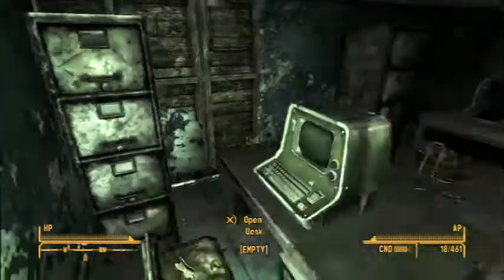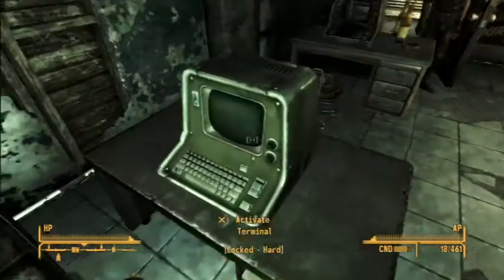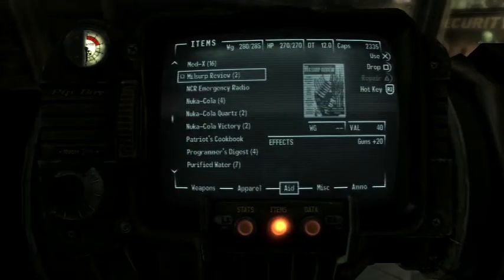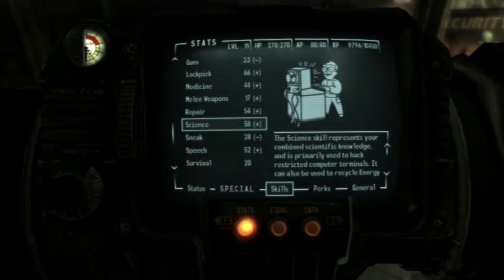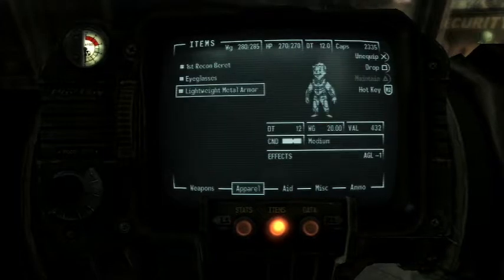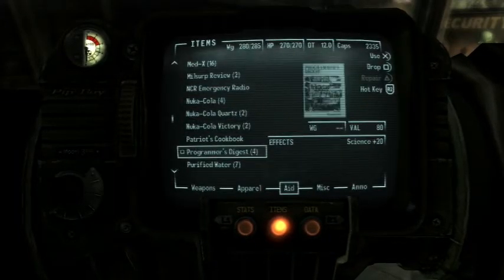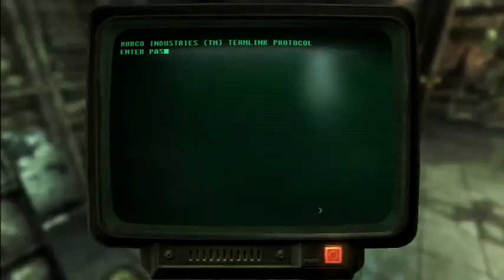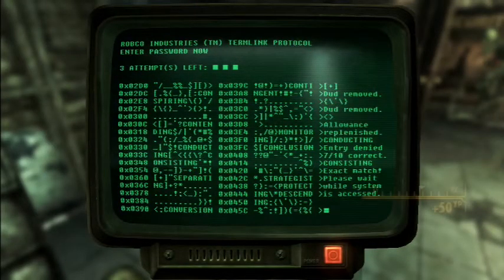Oh, that first aid box had a lot of good stuff in it. And then this terminal, you need a science skill of 75 or higher. So let's read a science magazine, which we have four of. Very convenient. There we go. Excellent.